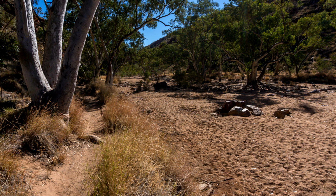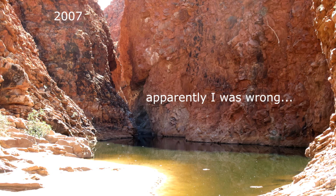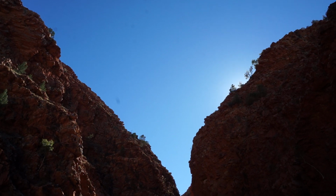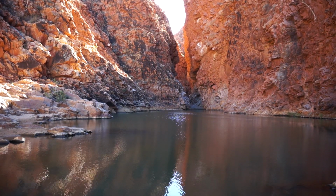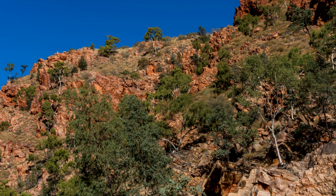Day 2 started with a little detour into Redbank Gorge. It's about 2.5 kilometers return. And I was quite surprised. I'd been there 11 years ago, and back then it was completely dry, and it didn't look like much, to be honest. But now there was quite a bit of water in it, and with that, lots of birds. I even saw a little duckling and a little fish. And it just amazes you how those animals get there and know about the water. It's just fantastic. So yeah, a very nice little detour or sidetrack. Also can be accessed from the road. Yeah, would definitely recommend that.